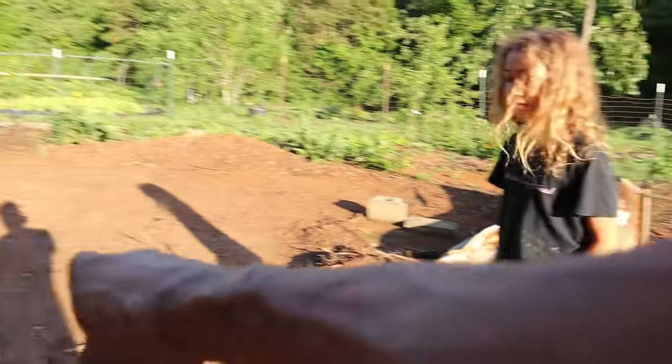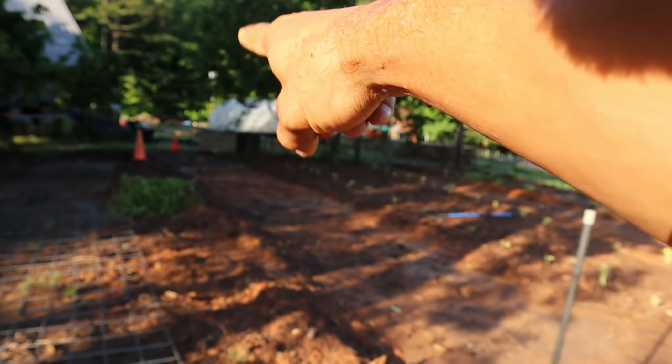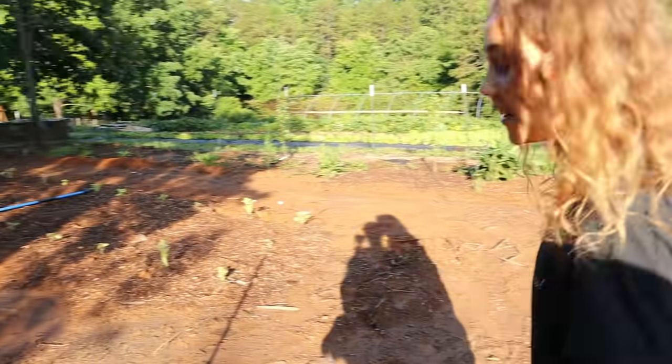Hey, Selah, there's some cones over there. Can you grab, actually, I think there's a stack of cones right behind that chicken tractor there. Okay.